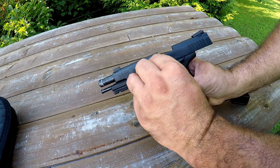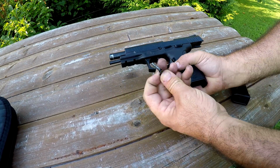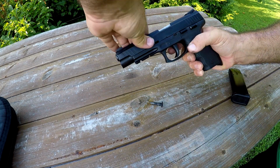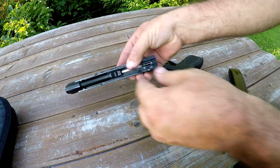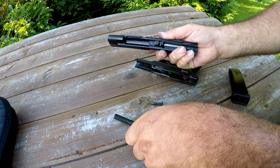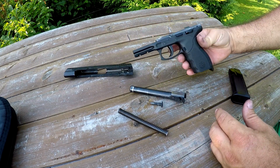Rotate it clockwise. Pull out on it. You might have to kind of wiggle it as you pull it out. There's your takedown pin. Let the slide forward. Pull the trigger. Slide should come right off. Now, here's your recoil spring and your barrel, and that's as far as a field strip needs to go.